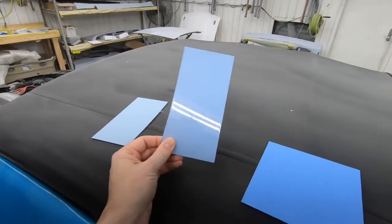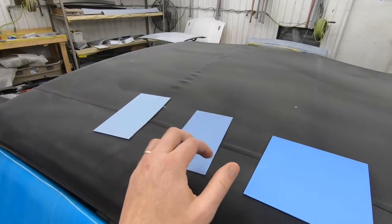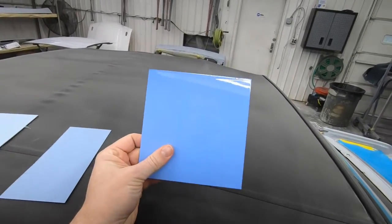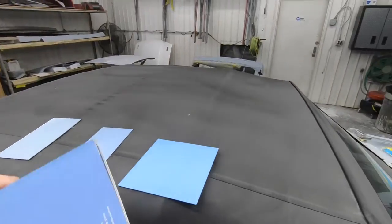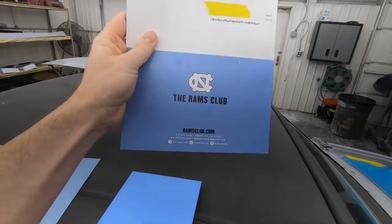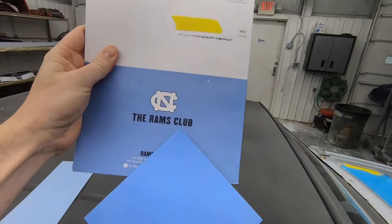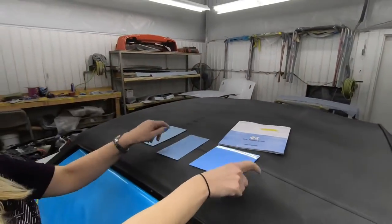So these were the first two samples I was looking at. And this was the one that I liked more, but I still didn't quite like it. And this, I think, just absolutely nails it. I don't know if it's going to show up in the camera, but you can see the magazine for comparison. It's just, yeah, that's what I want. They did it. Yes, yes.